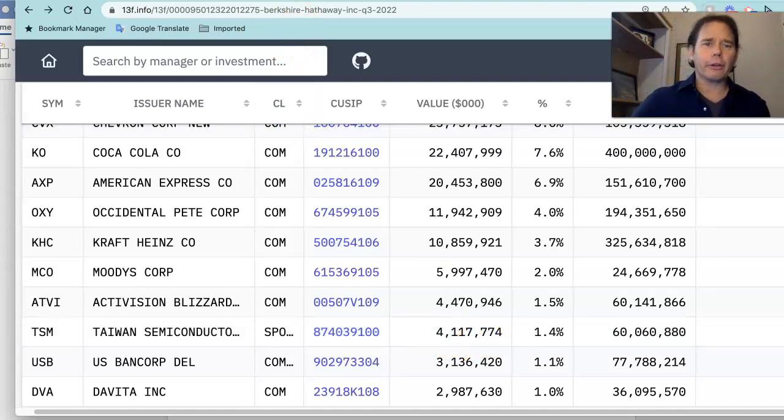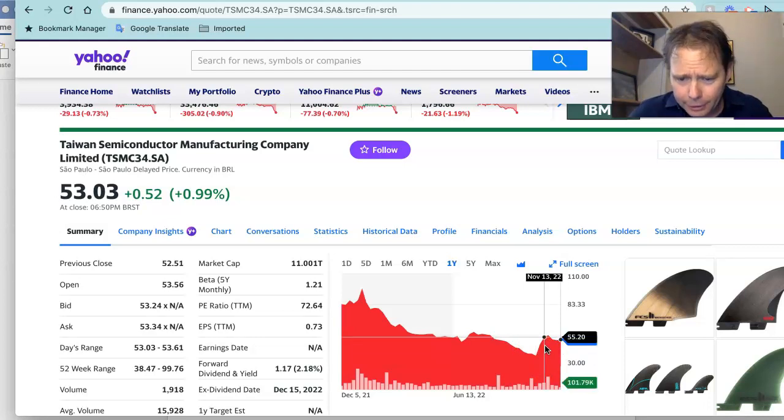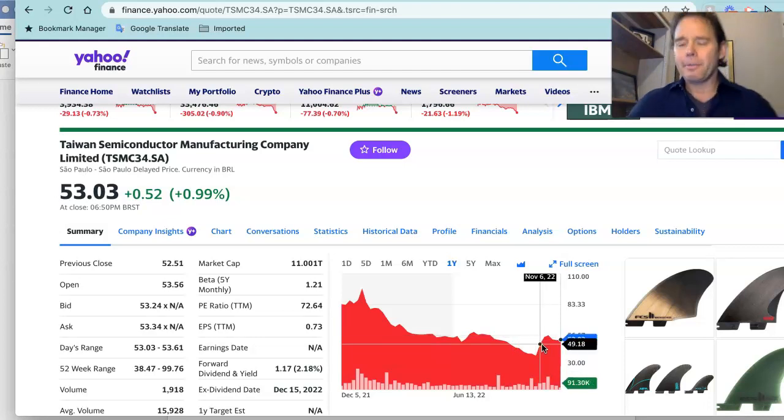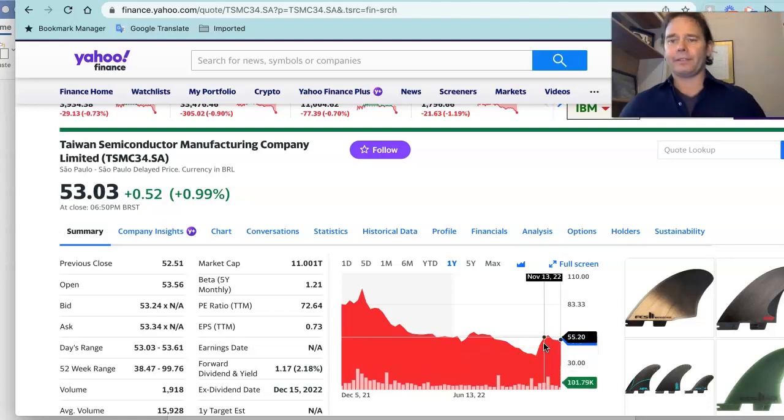The value was 4,117,774. If you take a look at Taiwan Semiconductor, what's interesting is this huge spike from the end of October all the way up to the middle of November, which is when the 13F came out, November 13th. So that's pretty much the Berkshire spike right there. It's a pretty big increase, from about 39 all the way up to about 56, like a 20% spike.